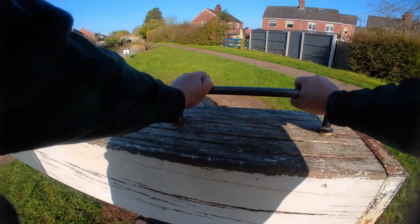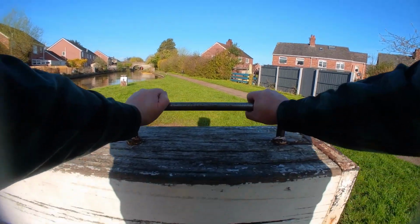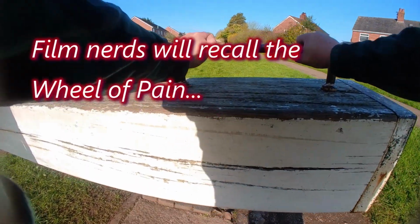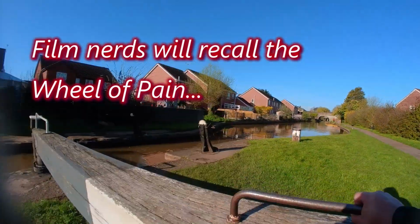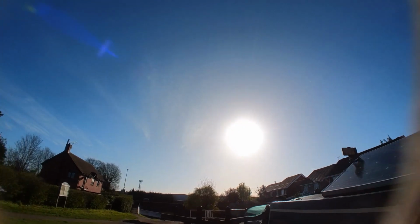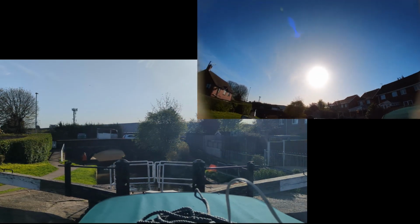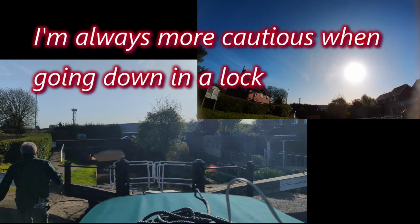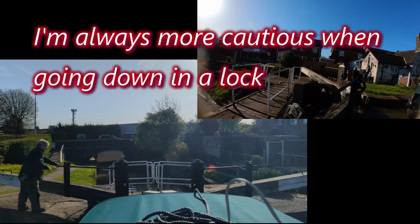Nearly every time I do this, I'm reminded of that Conan the Barbarian film where he pushes the wheel round endlessly. I mean, I do it for like 15 seconds. So I've got some way to go. I think I would have to do about 500 locks a day. I'm gonna try and do this carefully. I'm gonna open one paddle. Still no boats coming through, so that's something.